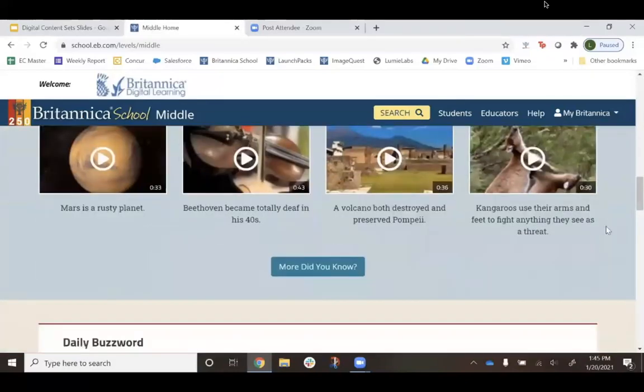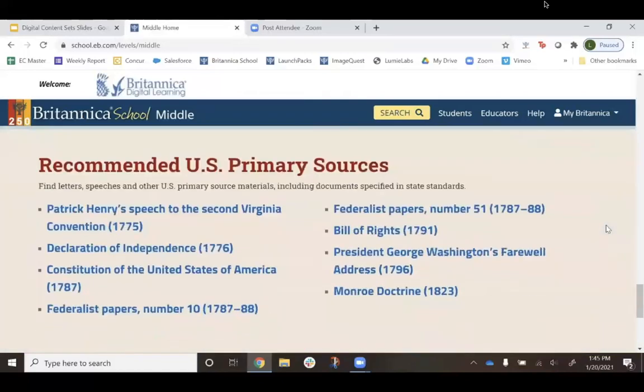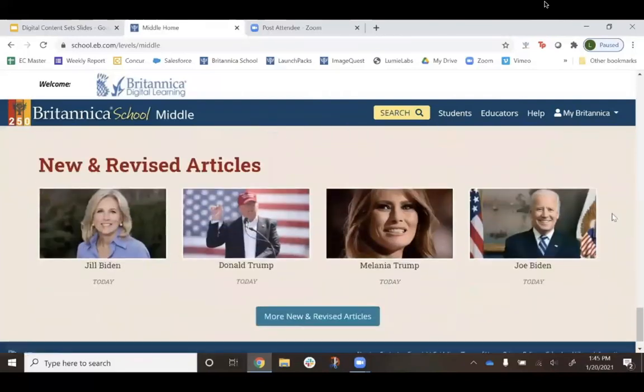And then as we scroll down to the bottom here, you'll also see that at the middle and high school level, we have primary source documents. These are always highlighted as some great ones. And then at the bottom, there's always the new and revised articles. So you can see which ones are being updated today. You can take your students and show this to them in terms of knowing that this is a resource that is being regularly updated for you to be able to use. So that gives you a flavor of some of the things that are on the home page.